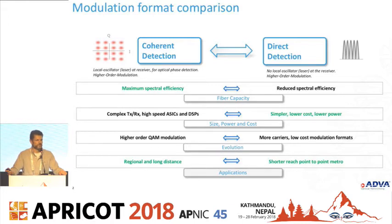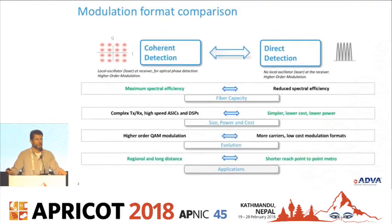communications. You can think of it as coherent is like an FM radio and direct detect is like an AM radio, right? So different quality levels, different capabilities, but also different costs and powers. So for coherent, I try to pull out some of the properties here. Maximum spectral efficiency, what does that mean? That means you can stick the most capacity on a fiber using coherent communications. Direct detect simply can't keep up, right?